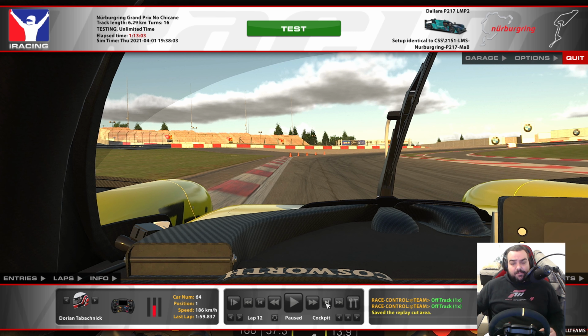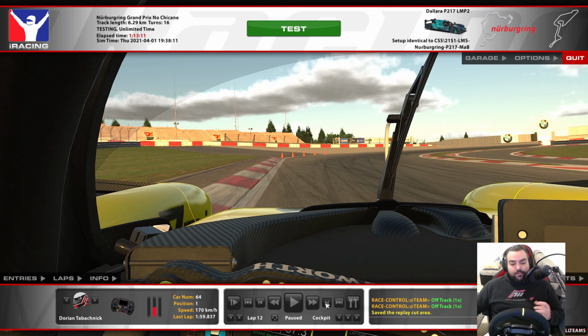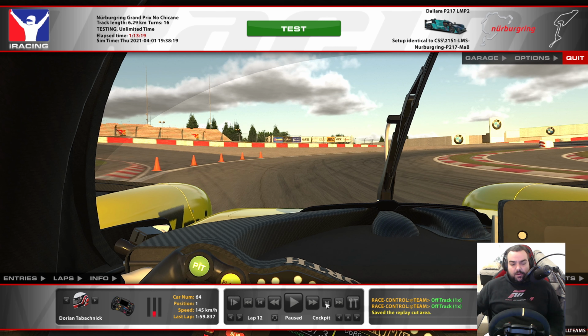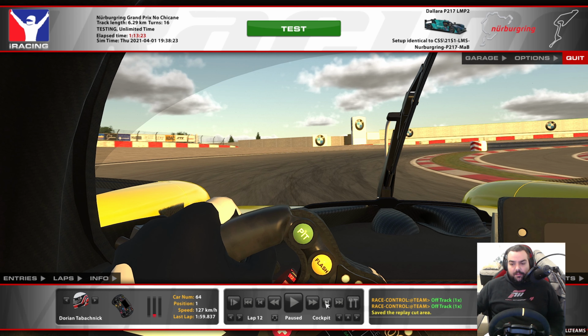Peaking at around 70%, the car bounces here. There's a few dips that make the car bounce on the entry under braking, so you want to avoid really slamming the brakes very hard here. You might lock up the fronts. Putting down into 50%, all the way down into second gear. And trail braking into the apex.